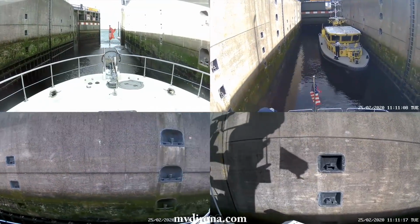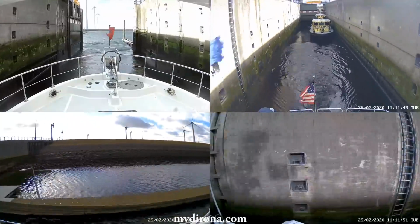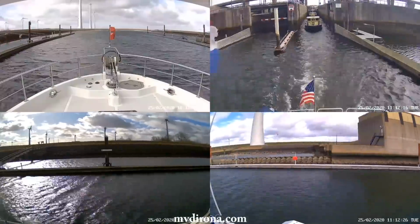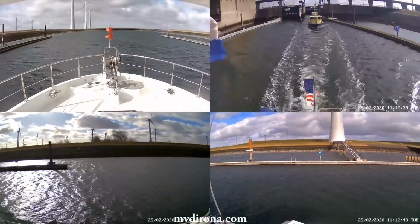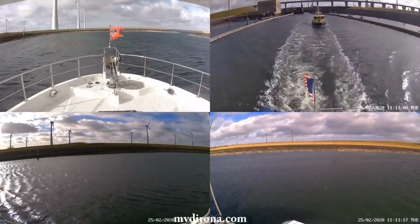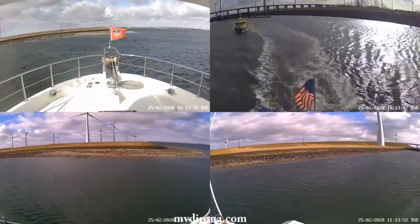When we exit the Kramer lock, we're back in saltwater again for the first time in 4 months. Here we are passing along the 4.5 mile Phillips Dam, another Delta Works project completed in 1987 along with the Kramer locks.